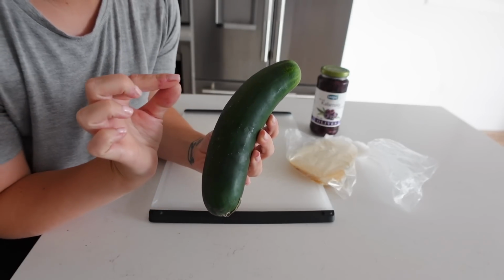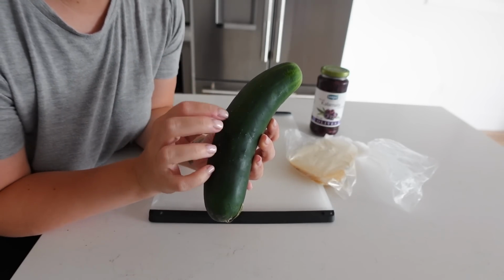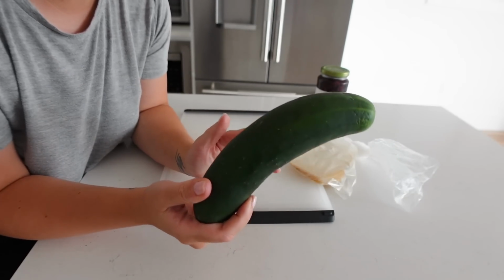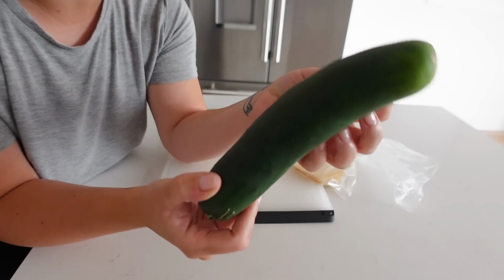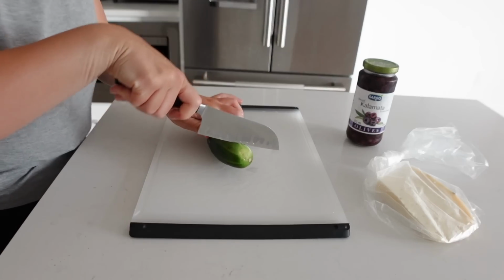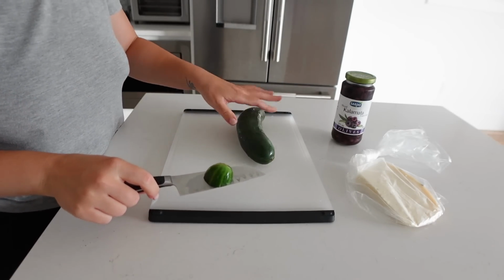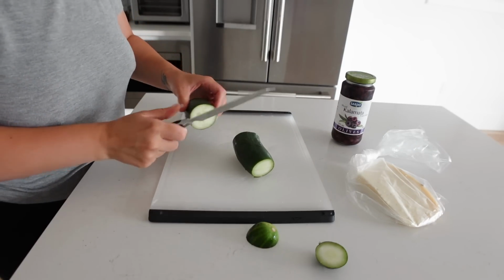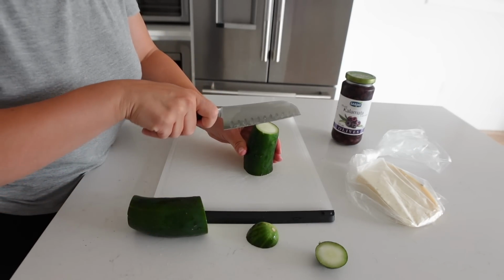My dad be coming through with the fresh veggies from his garden. So this cucumber is fresh from his garden. And by the way, these are the best tasting cucumbers ever. I can't even explain it. They just taste so clean and fresh. This is my favorite salad to make. And every time I share it, I get asked how to make it. So it's very simple, 3 ingredients.